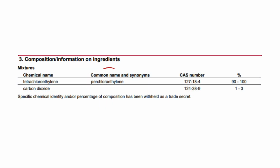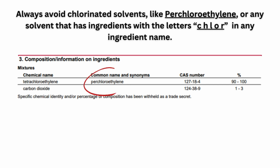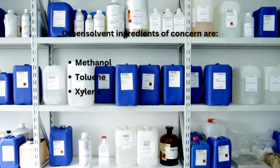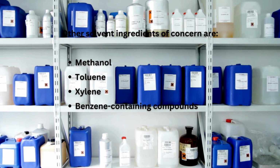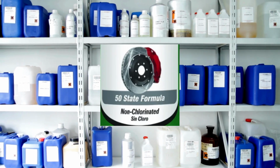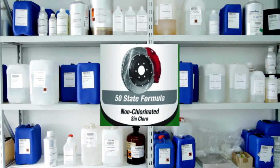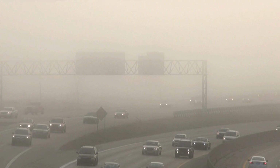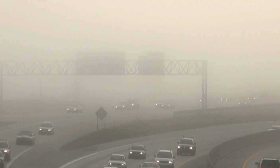Another advantage of refillables is that you can control what solvent product you use. When selecting a solvent to use in refillable systems, always avoid chlorinated solvents like perchloroethylene or any solvent that has the letters CHLOR in any ingredient name. Other solvent ingredients of concern are methanol, toluene, xylene, and benzene-containing compounds. Solvents that are rated 50-SAY compliant are typically safer and will be low volatility, therefore not contributing to smog formation like high volatile content solvents. EcoBiz staff can help you identify safer alternatives.